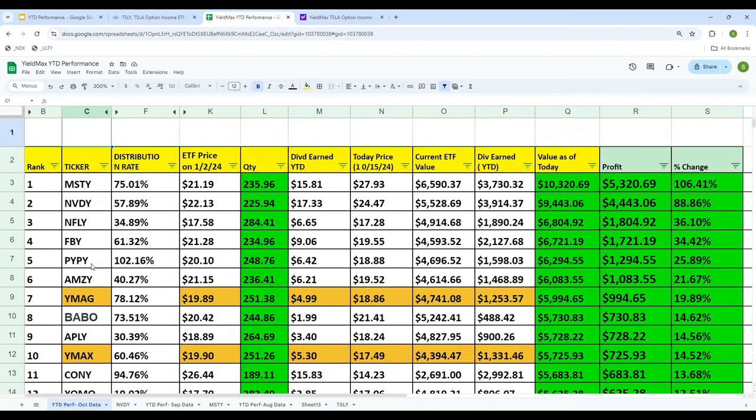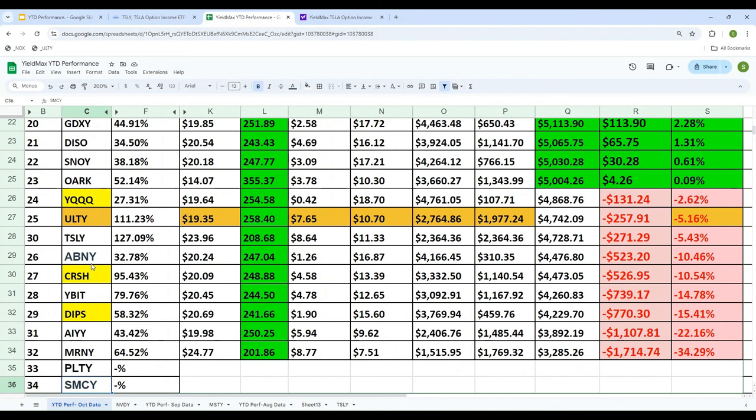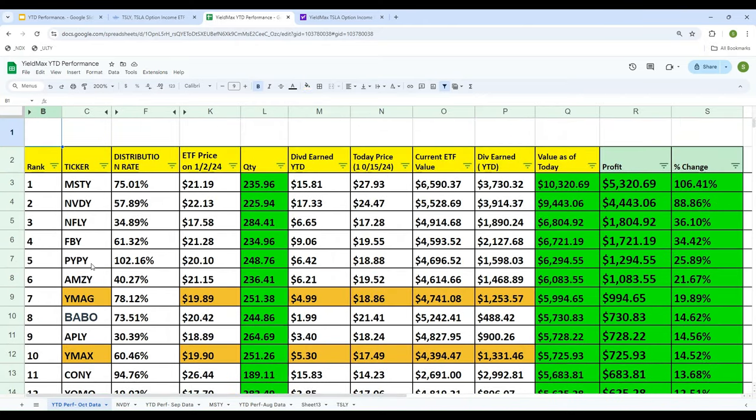So let me ask you a question. Which one would you like to invest in? Either the one that generates the most income, or the one that is very popular but does not generate income. Like Tesla is very popular. LT is very popular. But if you look at the income, that does not generate income. Actually, you're losing money on this. So for me, I like to do this calculation because I know which one is performing. So I like to invest my money into the one that is generating more income.